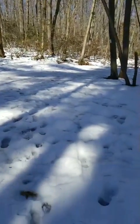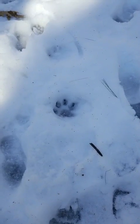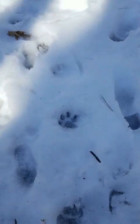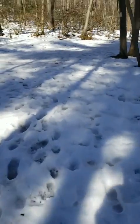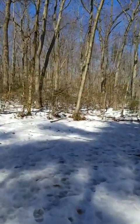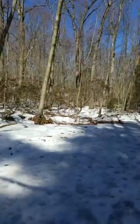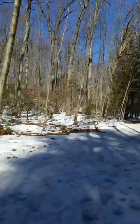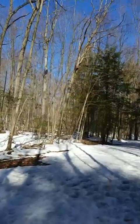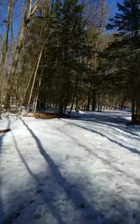Now remember, let's take a look at a dog track. There's a nice dog track. But as it melts, the dog track is going to get larger. So that's an important thing to remember when you're tracking and melting snow. If it's fresh snow, you're going to get a pretty accurate size, but in melting snow, your tracks are going to get a little larger. There's a nice little pine grove back in this direction. We're going to go and check it out and see if we can find any signs of owls.